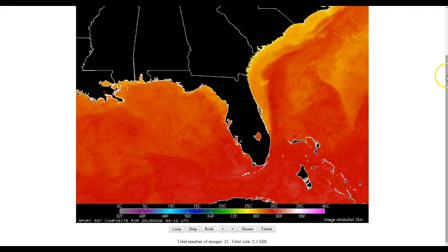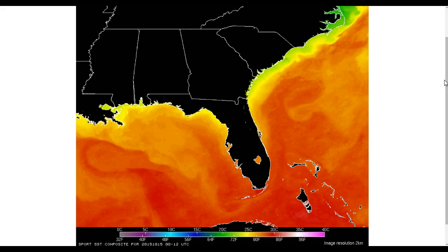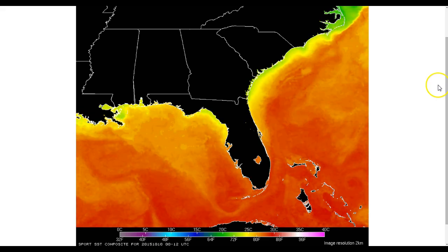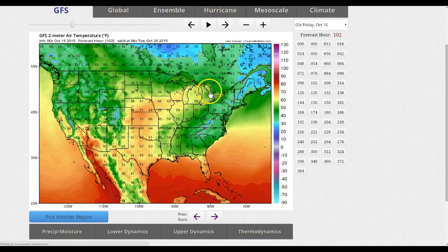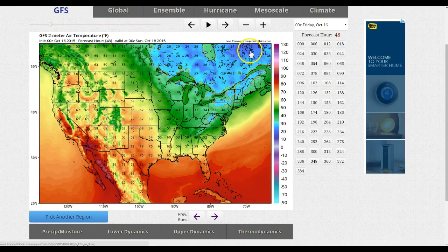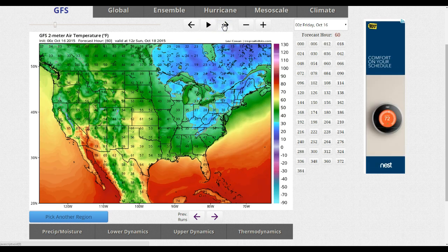One more little thing, sea surface temperatures are still continuing to fall just a little bit. We're right around 70 to 72 degrees as these nighttime temperatures continue to drop further and further. And I did want to look at the 2-meter air temperature, and we see Tuesday. Let me back up just a little bit, go back to Sunday. Here goes our temperature falls. So here's Sunday morning when we wake up.